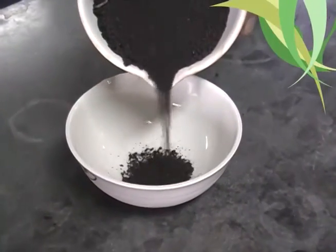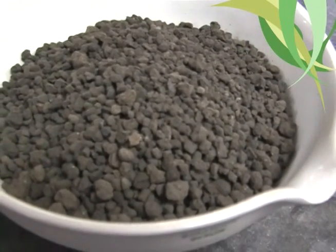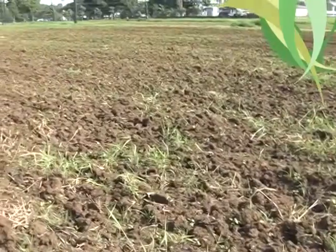Porosity is affected by texture, structure, and bulk density. Well aggregated soils are more porous and more loosely structured. When the soil's physical characteristics are not good, the use of soil amendments is needed.